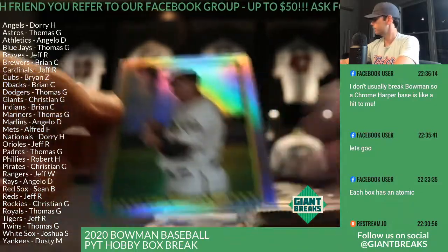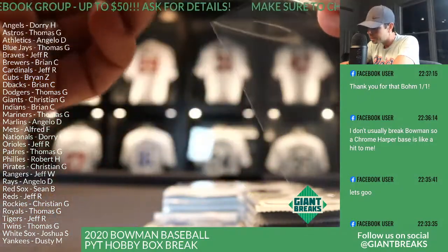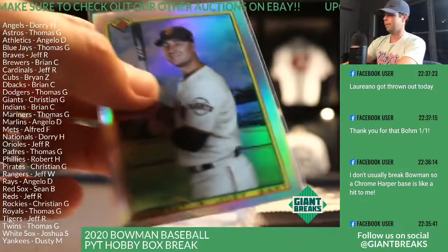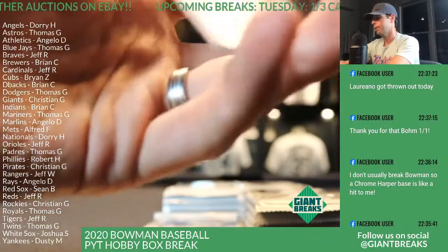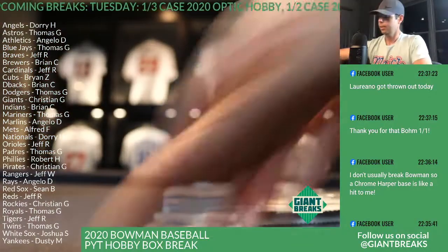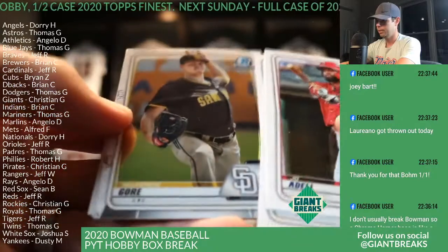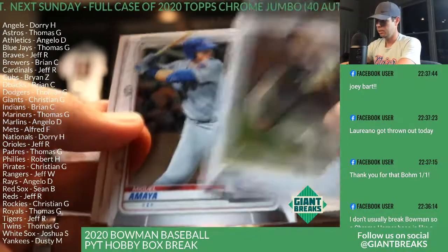Nice Joey Bart on the throwback, 1990. Nice. Joey Bart. That will take you back. A little trip down memory lane, these 1990s. Amazing how much better they look with a little refractor in there. Swaggerty. Good one there. Mackenzie Gore, young gun for the Padres.